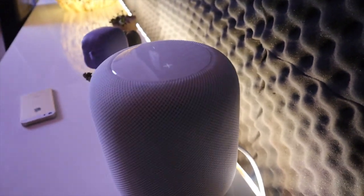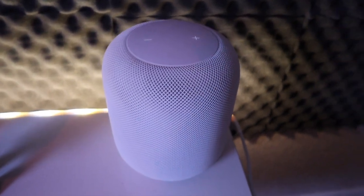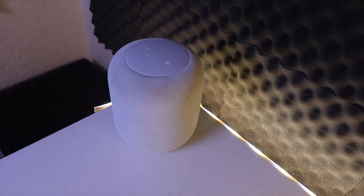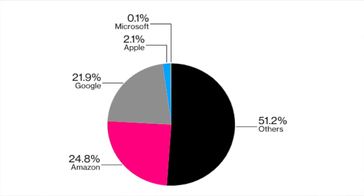I actually have them in a stereo setup right now. Each little HomePod costs $300, so combined, making a stereo pair is $600. And right now, Apple has about 2% of the smart speaker market share. So in your home, you probably don't have a HomePod, or you don't even know what this device is. Well, simply, it's a smart speaker, just like the Alexa ones or the Google speakers.